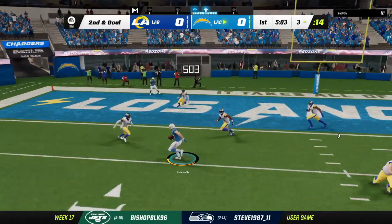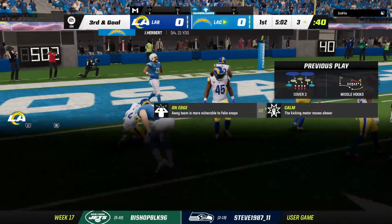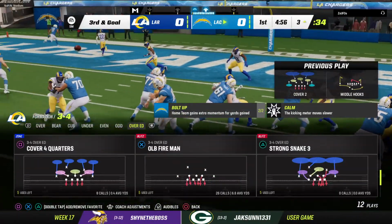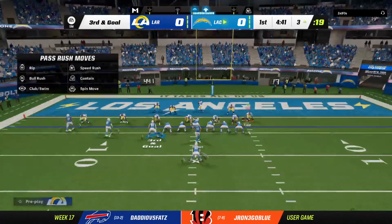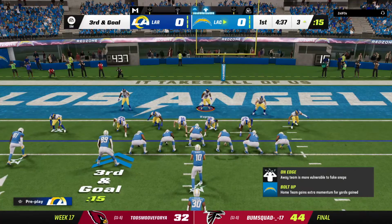Justin Herbert looking to pass. He's going to get this one out to his fullback. So back-to-back plays, each get nothing. And this brings up a third and goal. As a defense, you're more balanced when you're in zone coverage because you're able to keep your eyes on the quarterback and see the play develop in front of you. They're able to keep the quick pass in front of them and stop it right at the line of scrimmage.